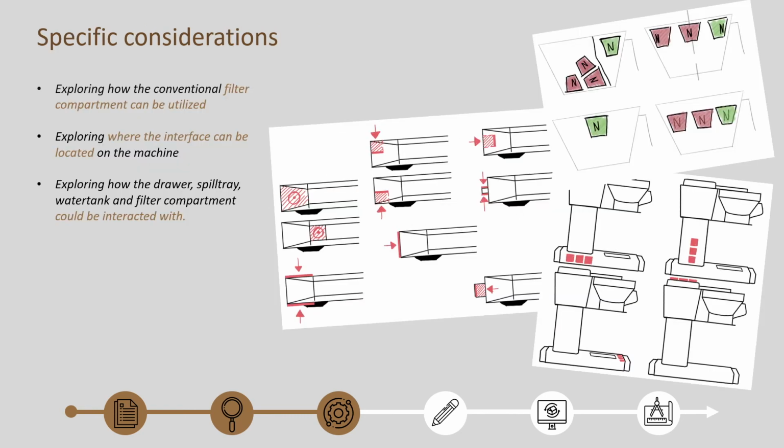Then I went on to do some more specific considerations. For instance, I tried to consider how this filter compartment should be used, where the interface should be located, where the optimal placement would be, how the user should remove the drawers and the water tank and use the filter compartment, as you will see in a minute, and what is the most optimal way to interact with the machine.